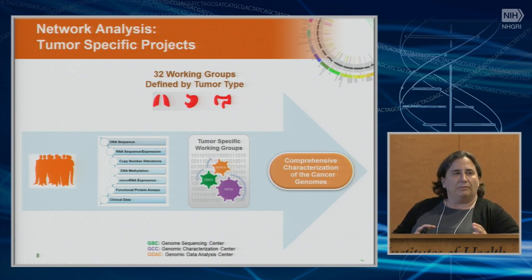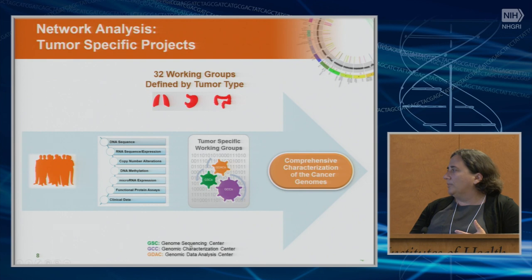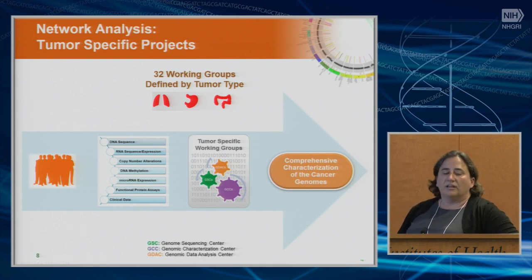Most of the common cancers wound up with between 200 and 500 cases. Breast cancer had 1,000. For the rare cancers, and again, we identified 10 rare cancer types, there were more in the order of about 50 to 100 subjects. So the tumor normal samples, the 7 data types, and the working groups included people from the genome sequencing centers, the NHGRI-funded centers, the genomic characterization centers, which were collecting these other data types, the genomic data analysis centers, as well as some of the tissue providers and experts in that particular cancer who did comprehensive characterization of the cancer genome across each of these different cancers.